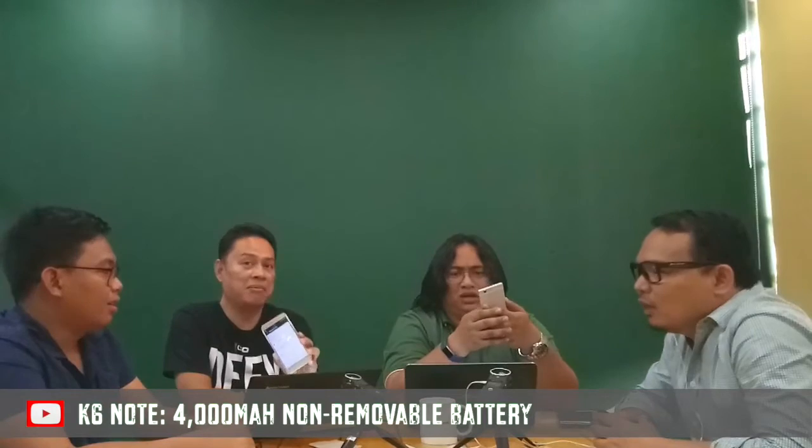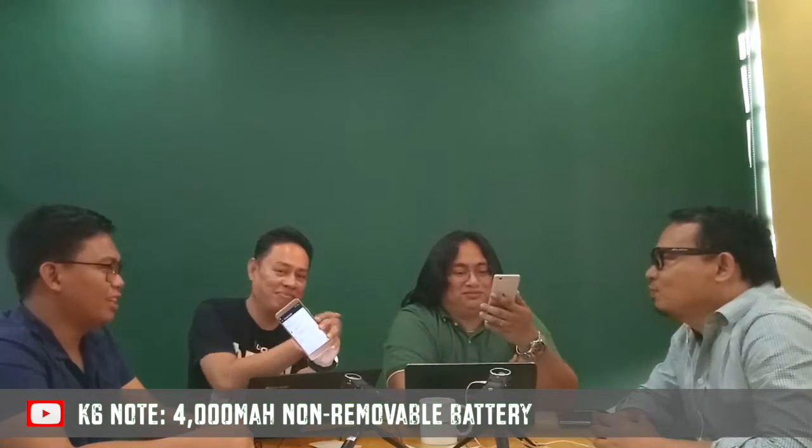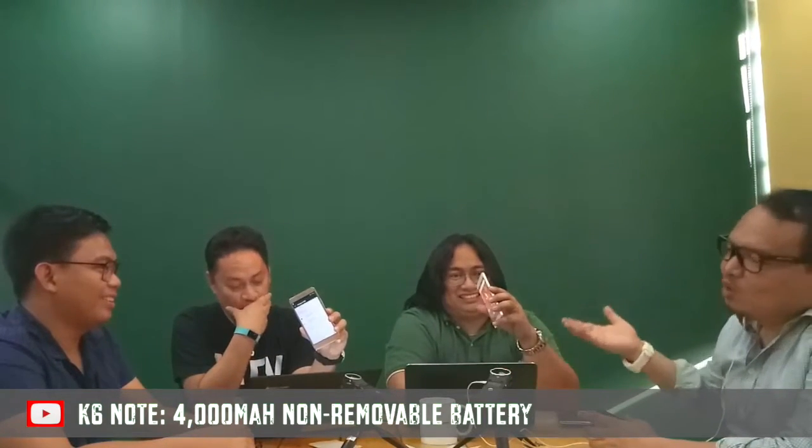So, what about the battery? This one is equipped with a 4,000 mAh battery. Dito, tamang-tama lang, kasi 5.2-inch lang siya, hindi kailangan lagyan ng masyadong malaking baterya. This one has a 2,800 mAh lithium polymer battery. And both are non-removable batteries.